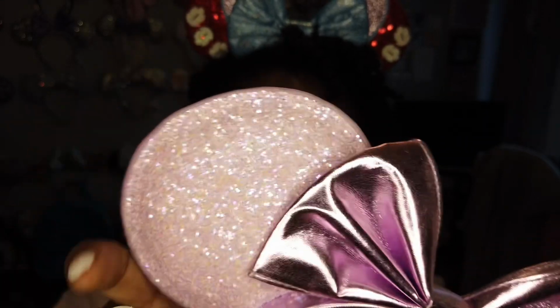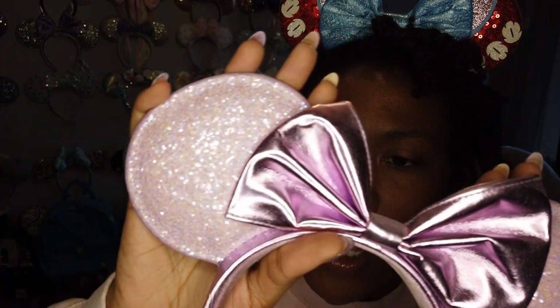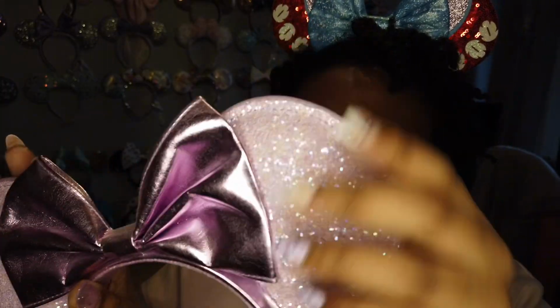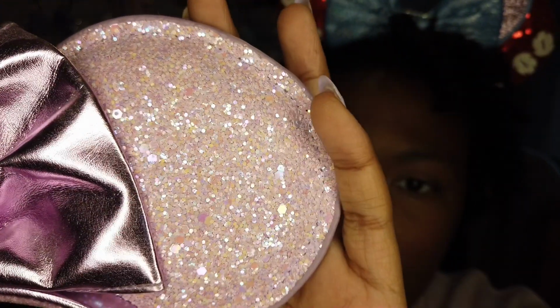Last but not least are these lavender ears. This was back when Disney was doing their clamshell, I call them clamshell ears, where they're flat. They're not the poofy style, but these are fun. I haven't worn them in a while, but I love the metallic bow in the center, and the ear itself has glitter. So it's not quite sequin, it's a glitter.